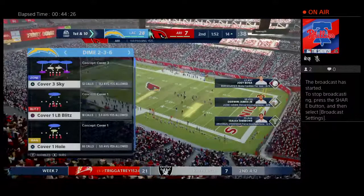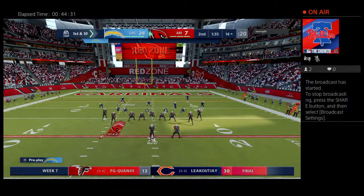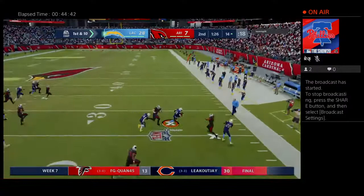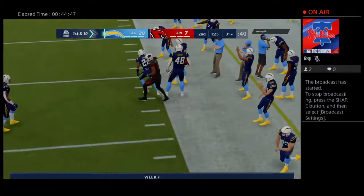And happy. Here's a first and 10 at the 14-yard line. From the red zone, here's the Heisman Trophy winner, Murray. And now here is another interception. Isaiah Simmons picking it off. Oh, this is just crazy. He's got three interceptions, Charles, and we haven't even departed the first half of this ball game.